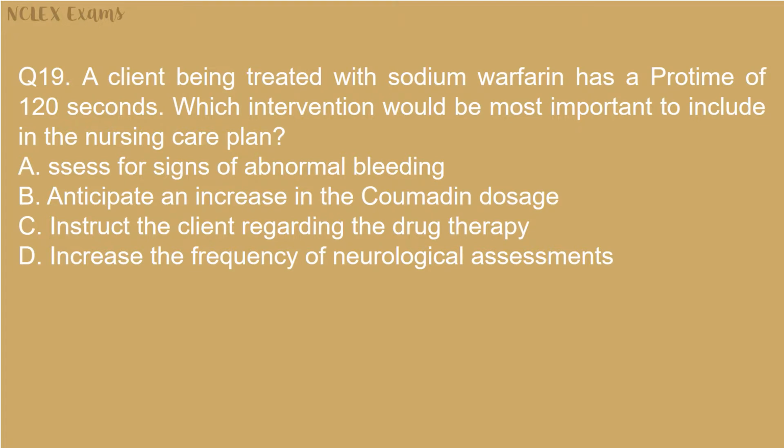Question 19. A client being treated with sodium warfarin has a pro time of 120 seconds. Which intervention would be most important to include in the nursing care plan? A. Assess for signs of abnormal bleeding. B. Anticipate an increase in the Coumadin dosage. C. Instruct the client regarding the drug therapy. D. Increase the frequency of neurological assessments.